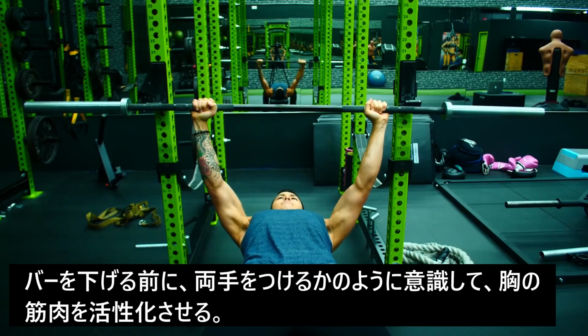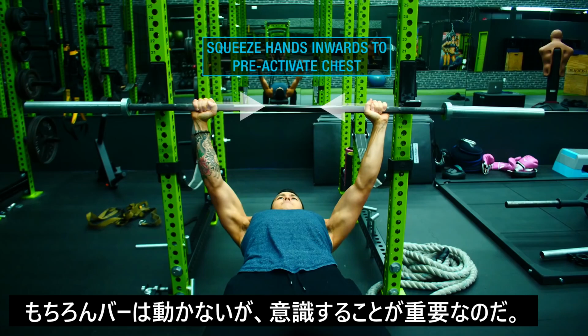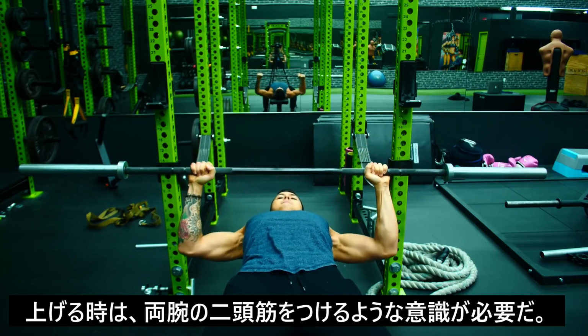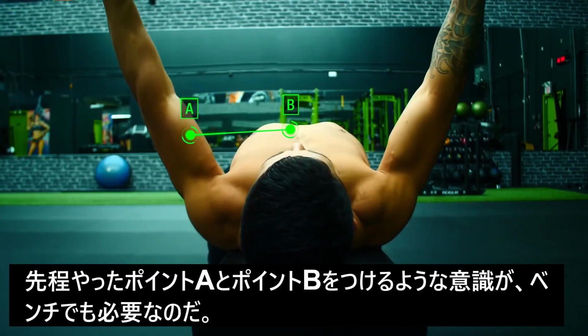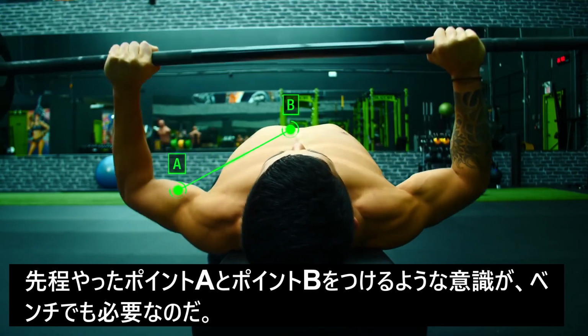But before lowering it, pre-activate your chest by thinking about bringing your hands inwards and pulling your biceps in towards each other. Obviously, your hands won't move as they're stuck on the bar, but this will just help you engage your chest. On the way up of every single rep, I want you to just think about pulling your biceps together. So focus on points A and points B that we previously went through, and just think about bringing those two points together every single rep.